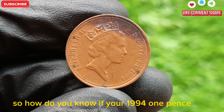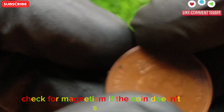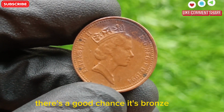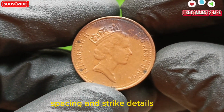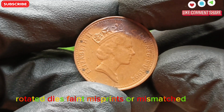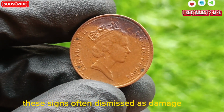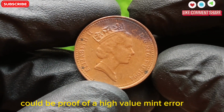So how do you know if your 1994 1 pence is the real deal? First, check for magnetism. If the coin doesn't stick, there's a good chance it's bronze. Then, inspect the lettering, spacing, and strike details. Look for anything unusual: rotated dies, faint misprints, or mismatched alignment. These signs, often dismissed as damage, could be proof of a high-value mint error.